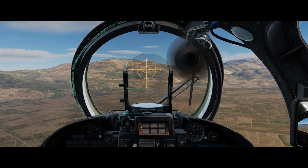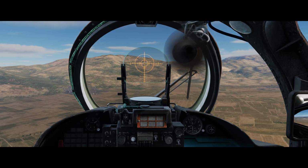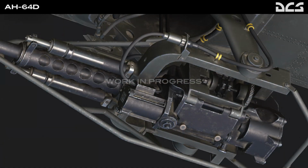I'll wrap up by saying, obviously we can't predict just how far along the aircraft is. We know that it will be presumably available for pre-order at the end of the year. I don't know if that's going to translate to early access. The fact that they have almost completed the exterior model is certainly good news. We've still got several months before the end of the year here. It's a busy time for Eagle Dynamics.